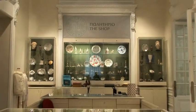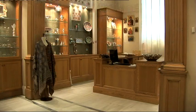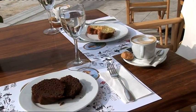The ground floor, where the visitor's entrance and exit are located, accommodates the first museum gift shop in Greece, while on the terrace there is a restaurant snack bar, also the first in Greece, with a spectacular view.